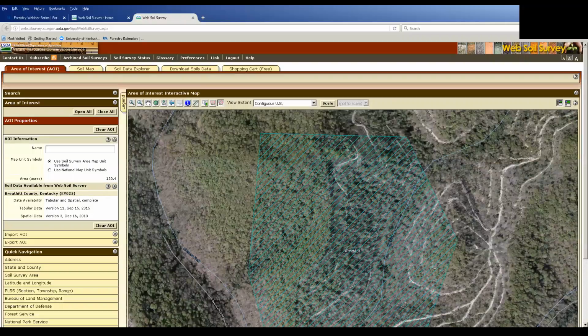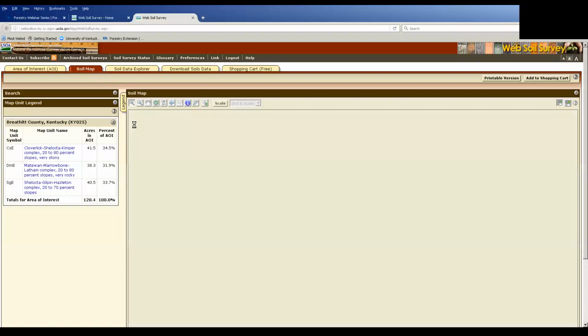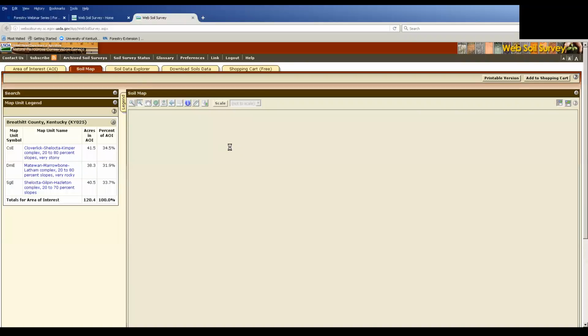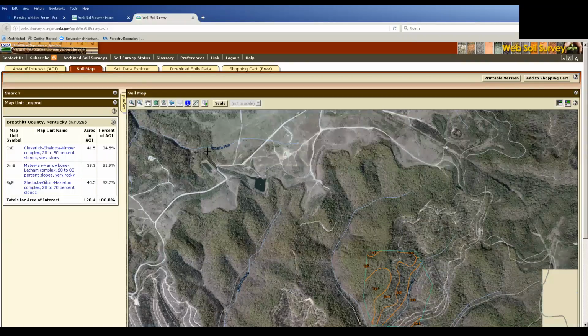And once that's brought up here, again, you'll see where the boundaries are clearly marked. It's got a bunch of cross hatches on here that'll show us where the area of interest is. And once you're satisfied that you've selected the appropriate area of interest, you'll then need to click one of the tabs up here. The best tab is the soil map one, so we'll click the soil map here. And once that's done, you'll see a soil map here. I'll zoom out a little bit so we can see the whole property there.